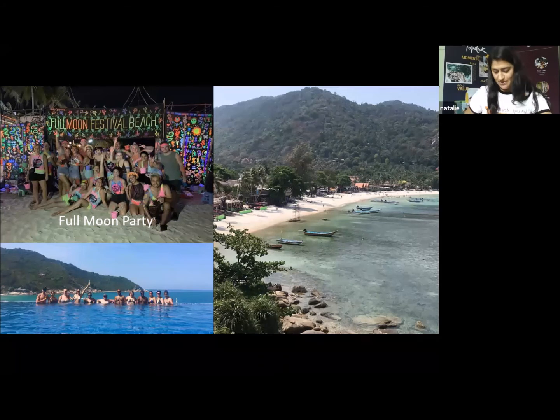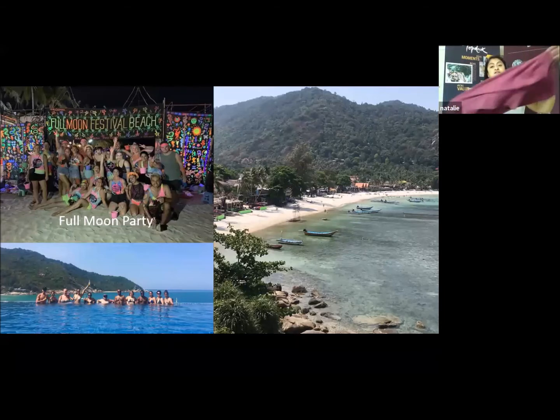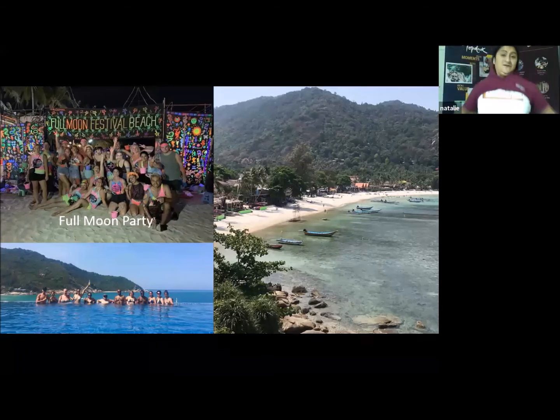So before I talk about the next thing, I need to do a quick costume change. Don't worry, I've learned not to get naked in front of anyone, so I'll just be putting the shirts over. All right, there we go.